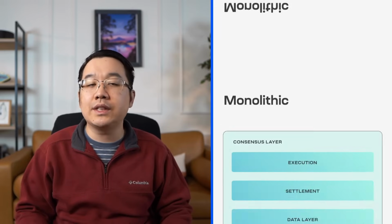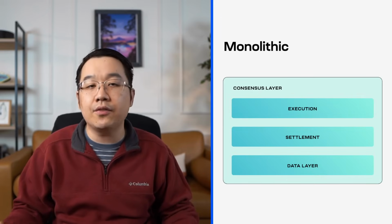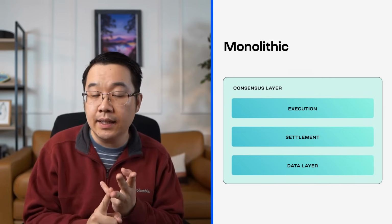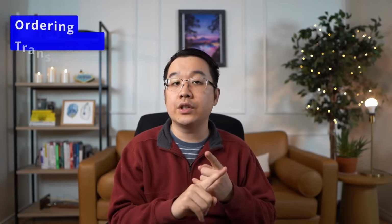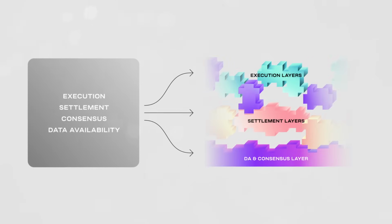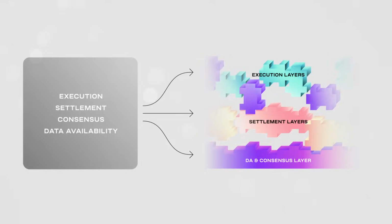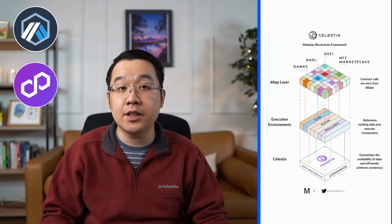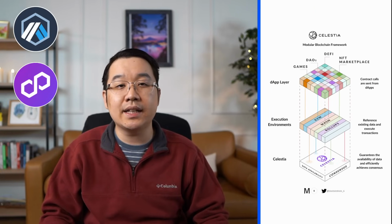Unlike the early Swiss Army knife blockchains that try to do everything by themselves, from consensus to execution to data availability, Celestia only does 2 things: ordering transactions and making data available. Boy, does it do that well. On a high level, Celestia separates each function into its own specialized layer, and that lets them focus on each particular task. Another benefit of this architecture is that it makes them super easy to integrate with, like Arbitrum or Polygon, which hosts dApps and executes the transactions, can easily plug into Celestia.